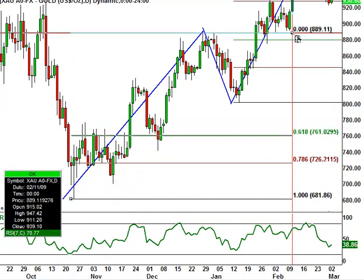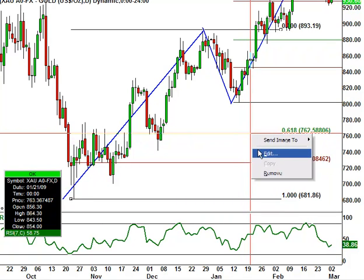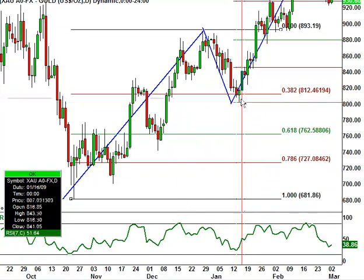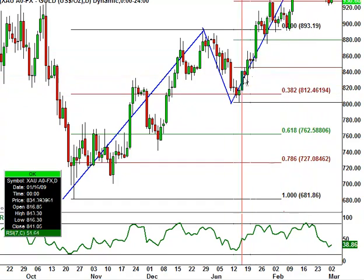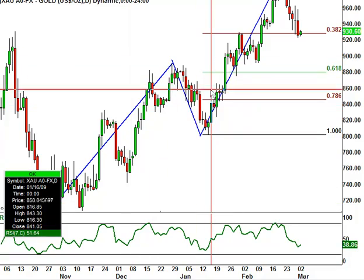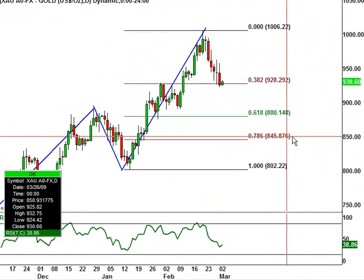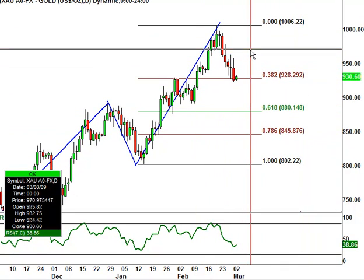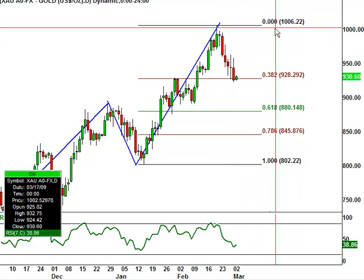To prove that, I can go from this swing low to that high, and in the same situation, we held that 382 retracement, pierced through it, held, and boom. When markets hold 382 retracements, it tends to be a signal of strength in the direction of the move. So in this situation, it's a direction to the upside. Currently, we are holding the 382 retracement, so we could see a pop, at least a possible retest of this $1,000 area.